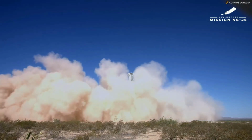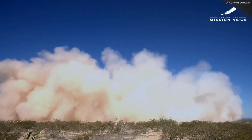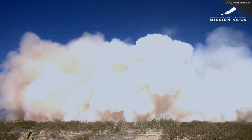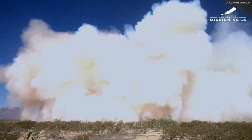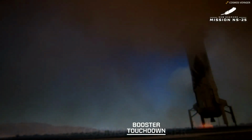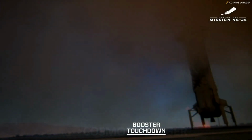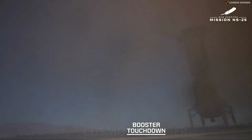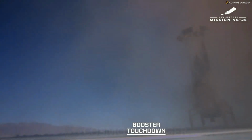Landing gear deployed. 50 feet, 8 feet per second. Touchdown. And touchdown. Welcome home, New Shepard. What a beautiful flight to space and back for that booster.